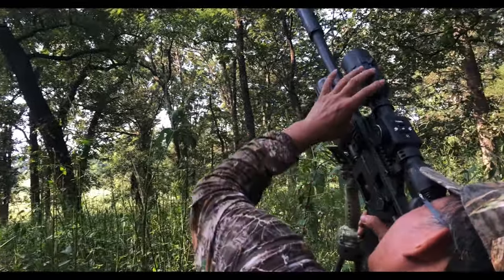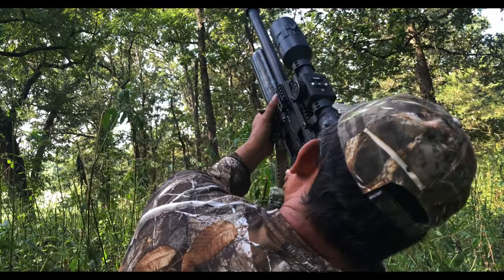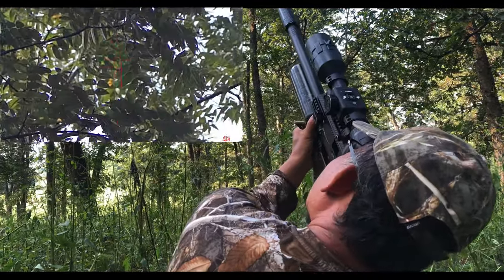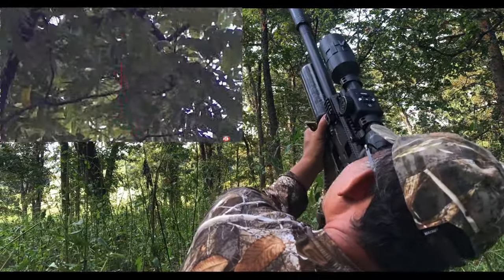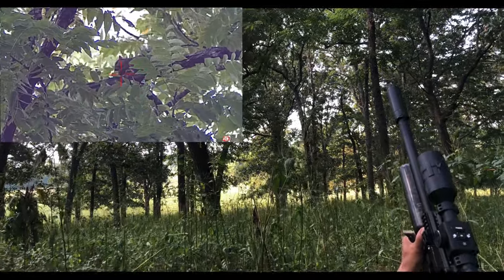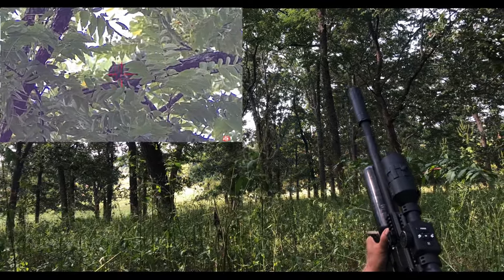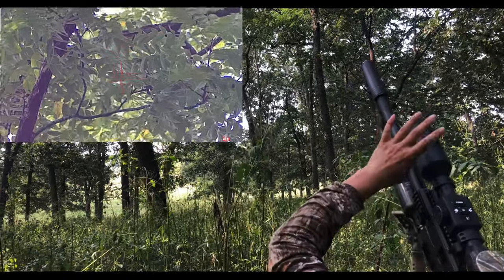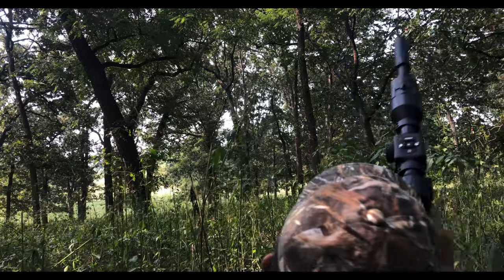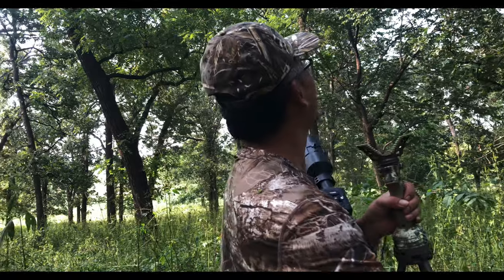Oh, my God. There's a squirrel up there. Guys, let's go pick it up.